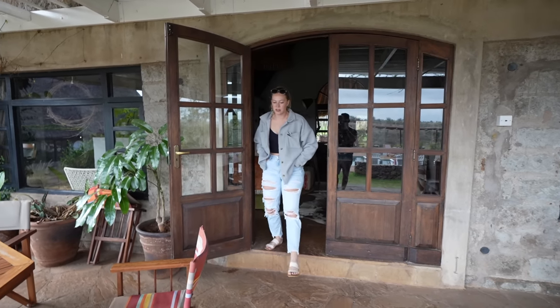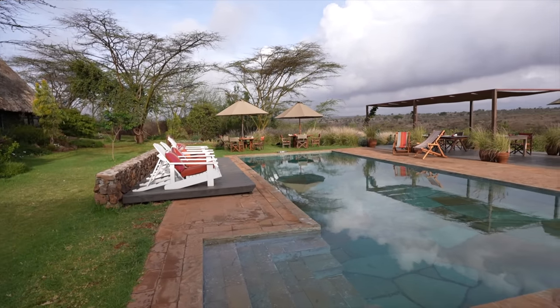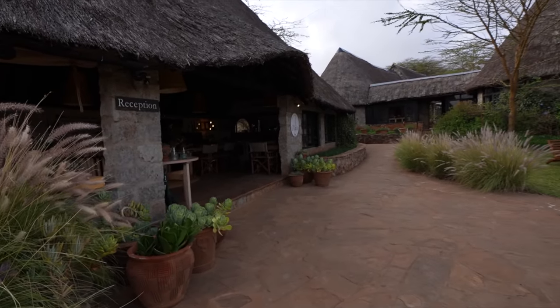So then you come through on the other side and it brings you to the main area, I would say. The pool's right in front of us, and this is the reception and bar area. And I need a coffee because I'm surprised I was able to film that without caffeine yet. So let's go get a coffee.